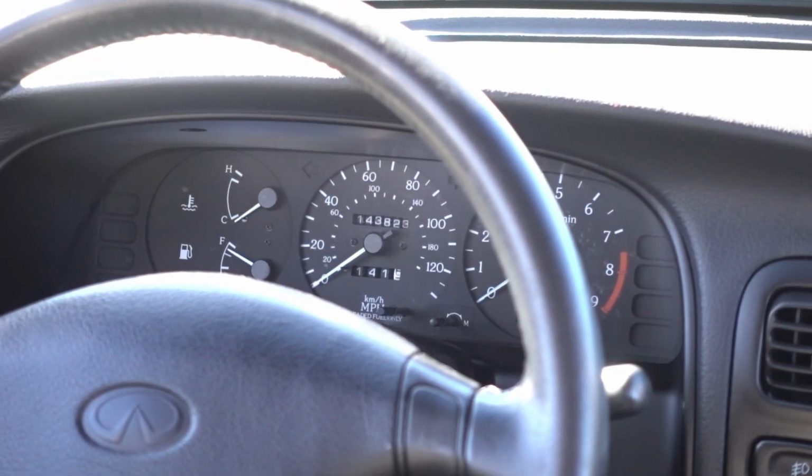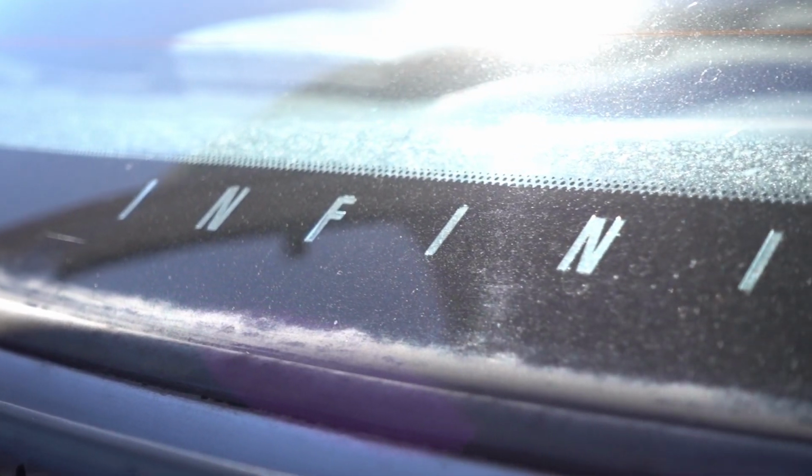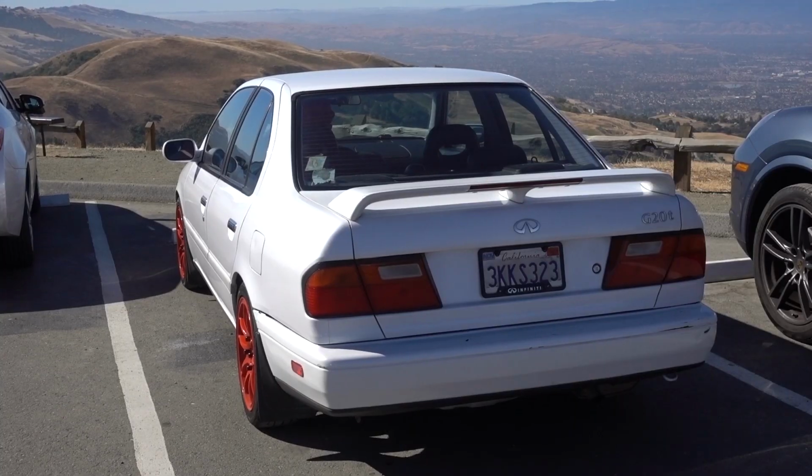Complete with 140 horsepower, bright red wheels, and a history competing in 90s Japanese touring car races, this little front-drive sedan might just be the return to my roots that I didn't actually know I needed.